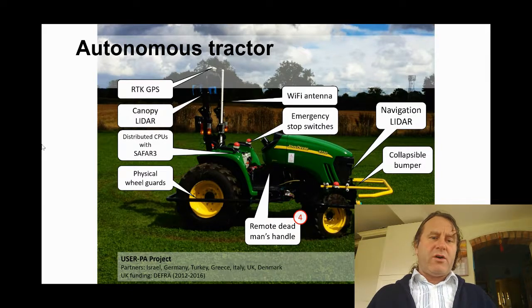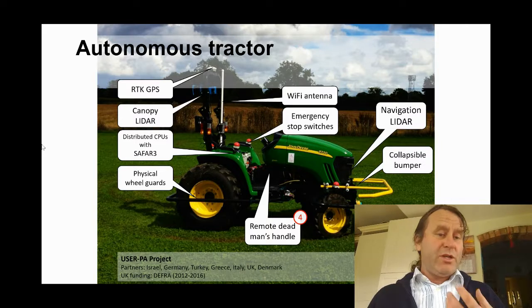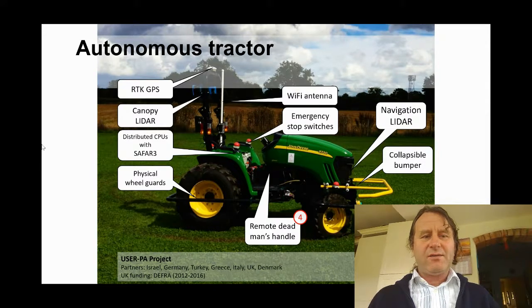So what we've got is, it's really our philosophy is we don't build robots from the beginning. We take existing vehicles, which we know work like a tractor, and then we turn it into a robot, robotize it, if you like.